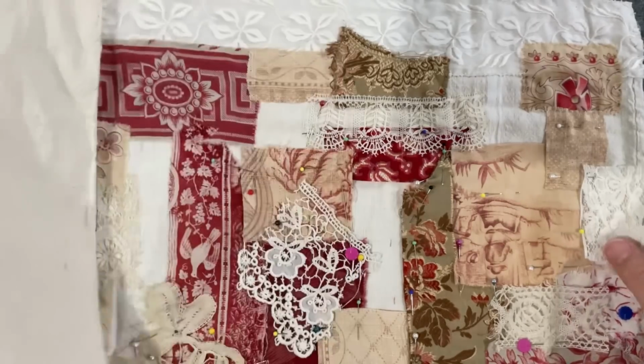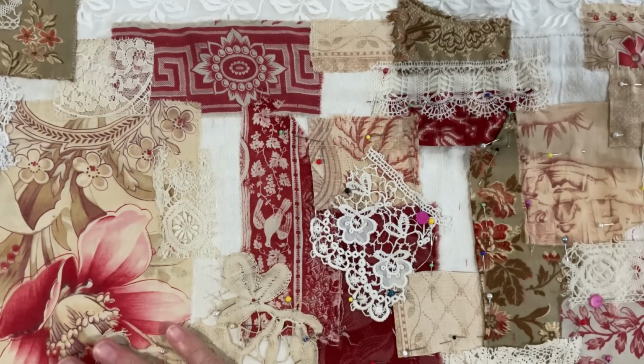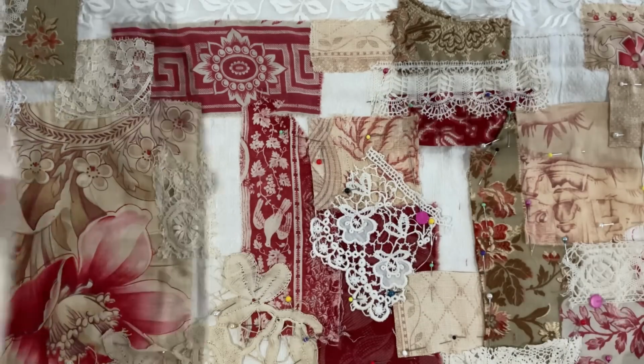Let's get my piece back around. We're getting there. Yeah, we're getting there. We're probably halfway. Probably got to come up through this zone next, but that's good.